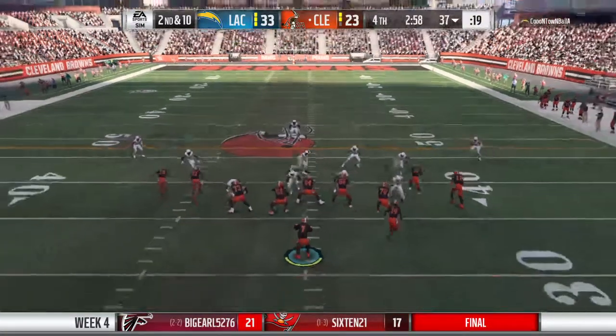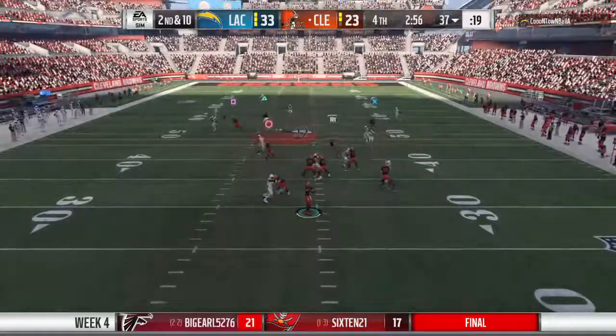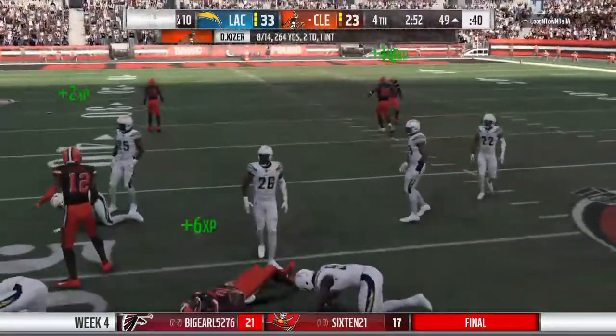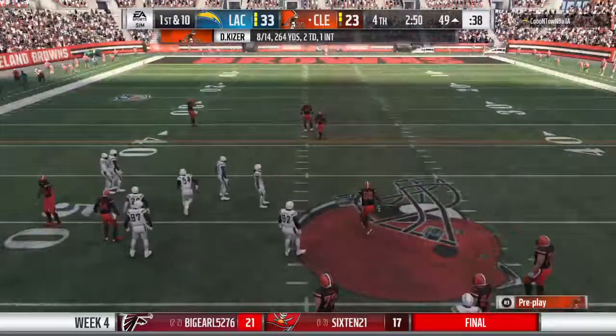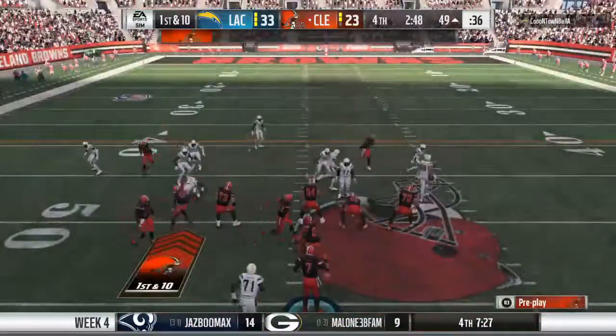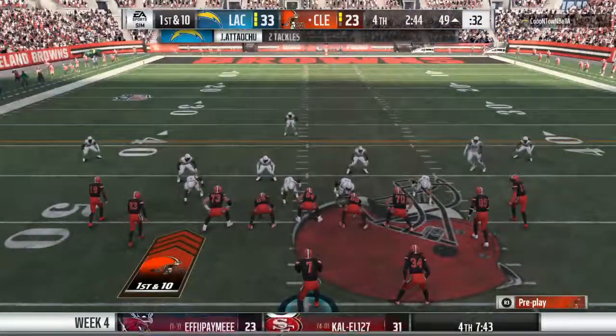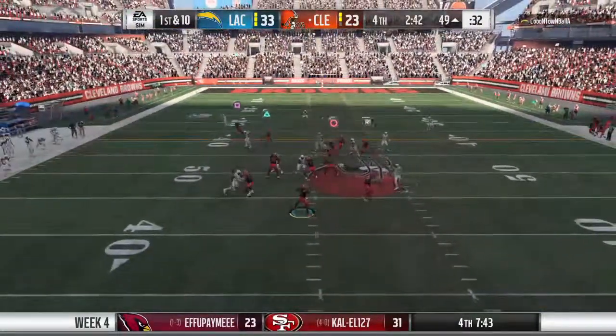Here we go. On second down, Kaiser again. Finding some room at midfield. And he comes back with one complete. And he'll be taken down, but not before he gets into enemy territory. 13 yards to pick up there. Good for a Cleveland first.